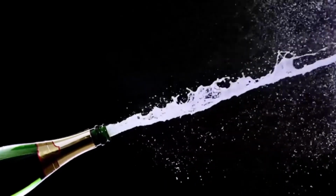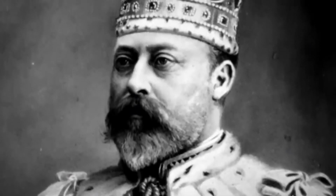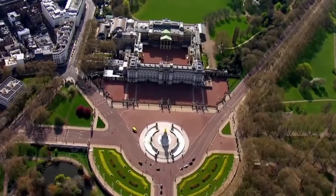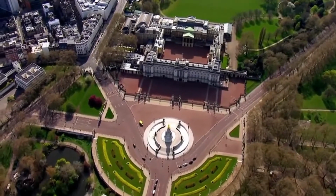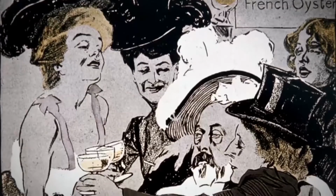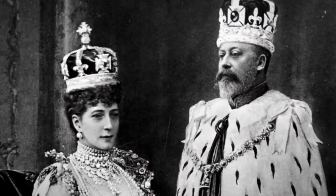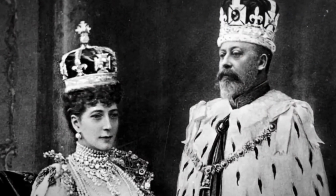The Playboy Prince of Wales became king in 1901 and took up his position at the grand and sophisticated Buckingham Palace. I think a lot of people hoped that when Bertie came to the throne, he'd stop it with all the girls and finally focus on his long-suffering wife, Queen Alexandra. But that wasn't the case. He just carried on with the mistresses.